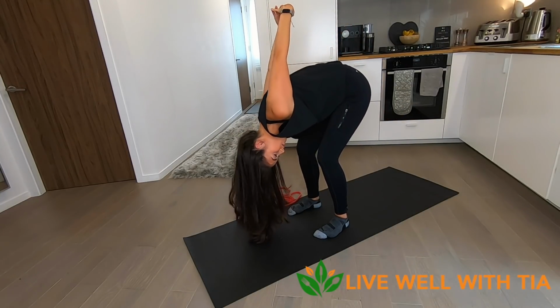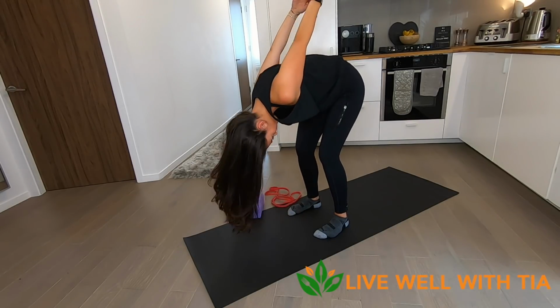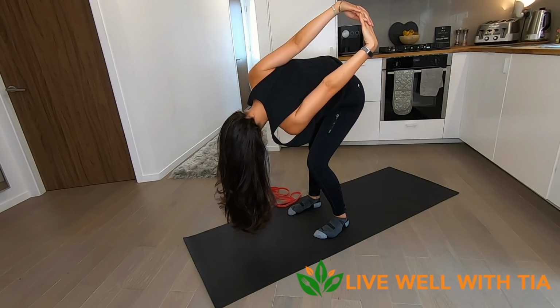And then you can repeat this same step, but this time without the band or the towel, and just interlocking those fingers behind your back and just leaning towards the side with the bent leg.